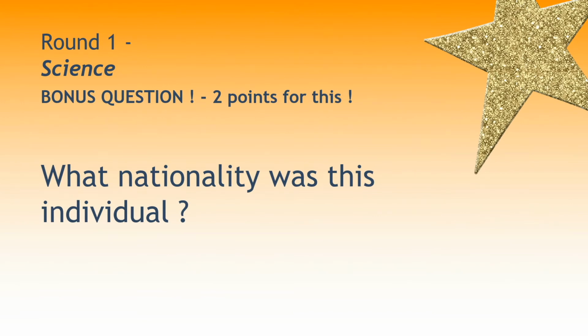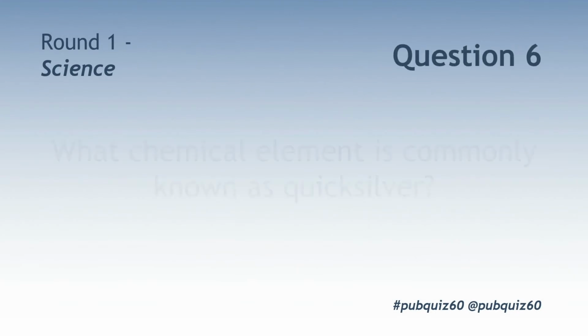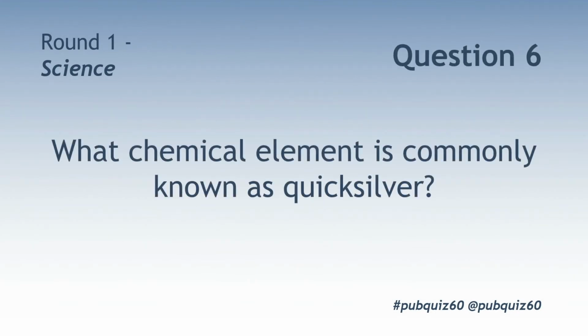And then back onto the single point questions again. Question 6. What chemical element is commonly known as quicksilver?